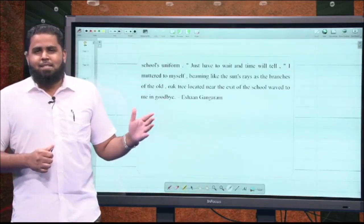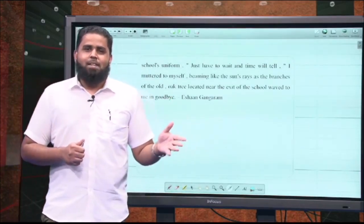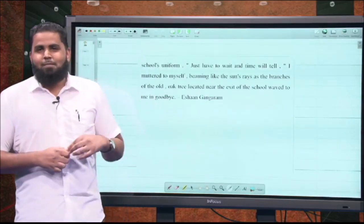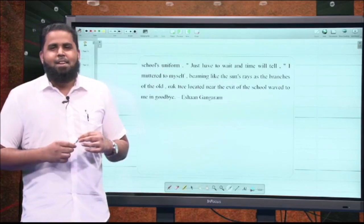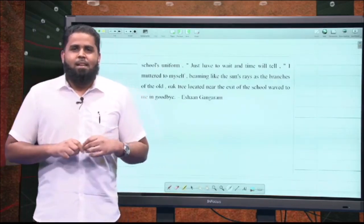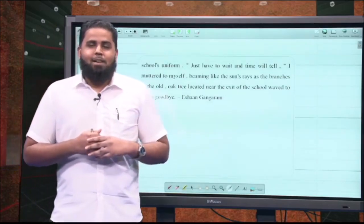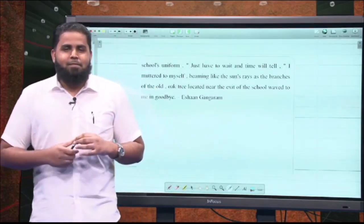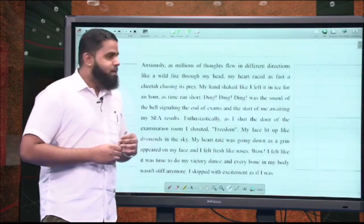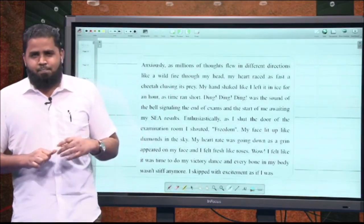Ishan is seeing this: trees, branches, waving goodbye. Wow, what an image, all right? So we like to think that here on SEA Results, some of our young participants, our young students, might very well have a career in writing of some sort in the future, right? That's very nicely put. So we have yet another submission here now.